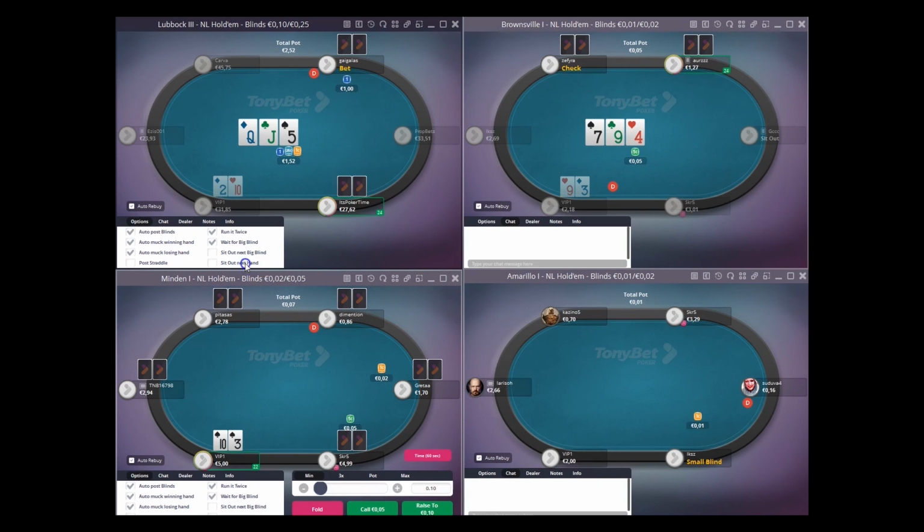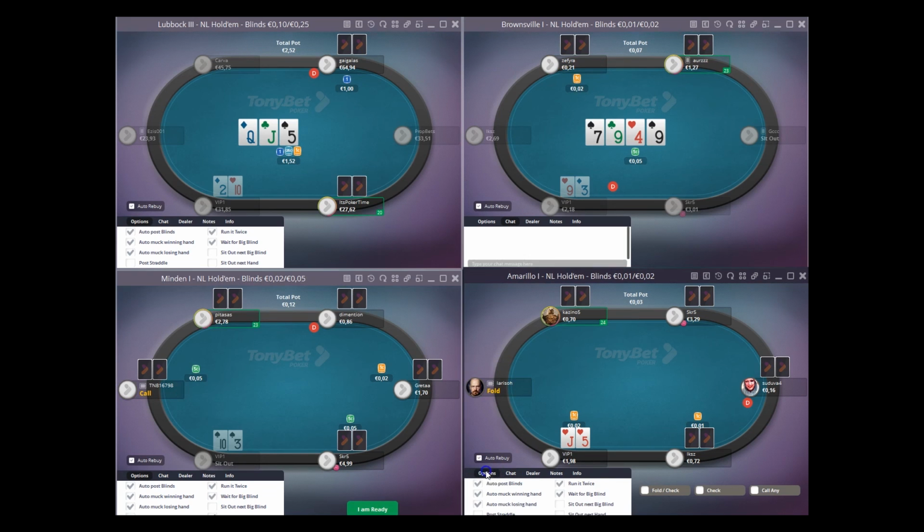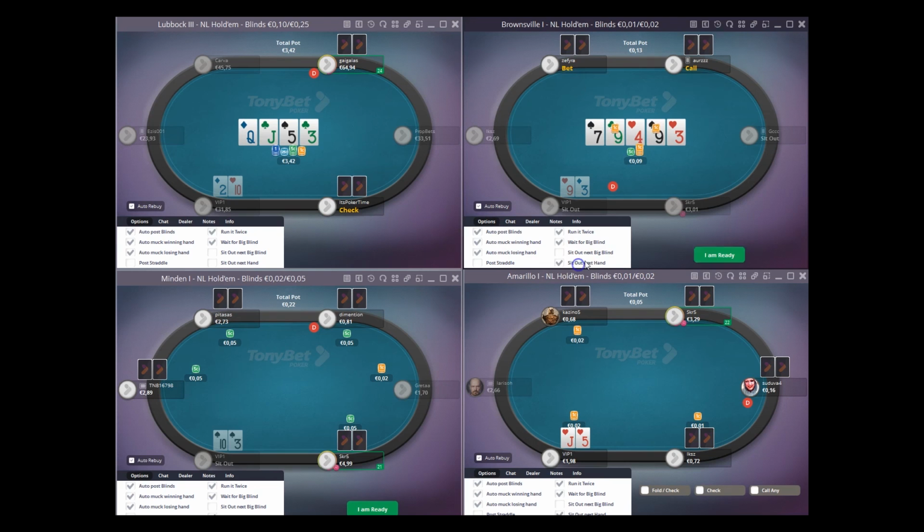I'm going to go ahead and start to sit out. Sometimes you just got to leave. I think we've lost this session. I think it's one of the rare ones that we've booked a loss. Maybe down like €20 or something. Nothing major.